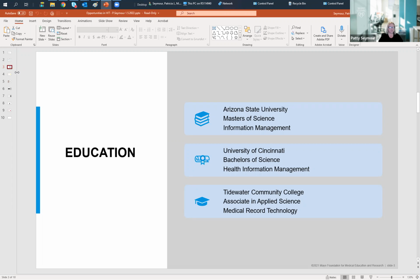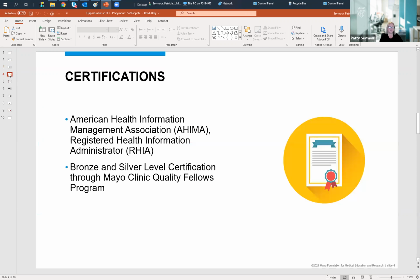And then a few years later, I decided I wanted to pursue my master's degree. I thought about a lot of different opportunities, but with HIM really on the cusp of so much technology and so much changing in the technology field, I opted for my Master's of Science in Information Management. It was very challenging. I got that through Arizona State University. At the time, I wondered why I did that to myself, but now I'm very, very grateful. I felt like it was a very value-added program for my career. Let's keep going. I am an RHIA, and I shared that before. At Mayo Clinic, I am bronze and silver level certified through the Mayo Clinic Quality Fellows program.